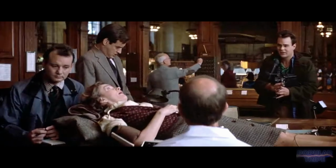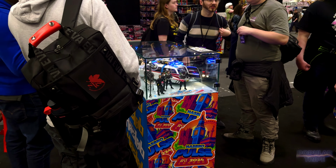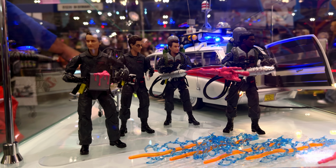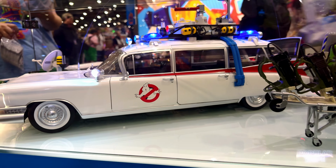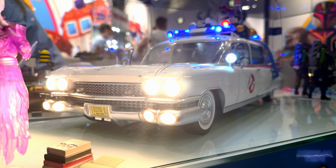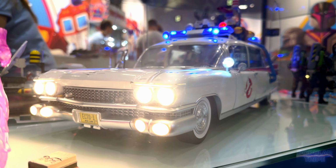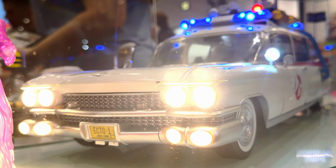And I've just seen from a distance, I've seen the Ecto. Let's go. I can't wait to get a look at this thing. My God, look at those. Oh, that is beautiful. Absolutely beautiful. Just the lights, everything fantastic. How's that for the lighting? Look at that. Oh, I need this in my life right now.